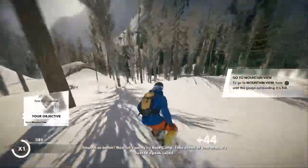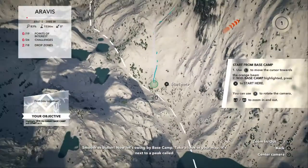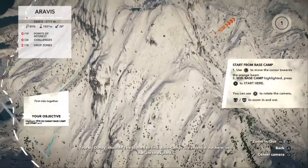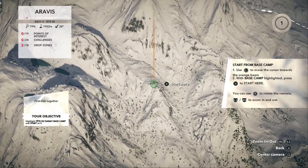Smooth as butter. Now, let's swing by base camp. Take a look at your map. It's next to a peak called Tête du Danay. Shouldn't be too hard to find. Base camps are essential out here, so use them to explore surrounding areas and discover new lines.